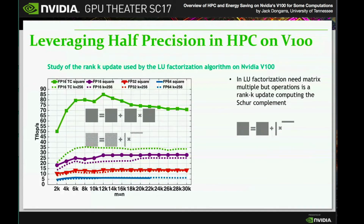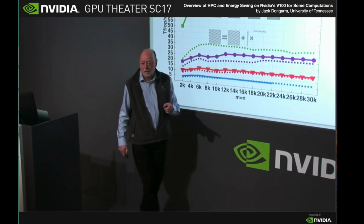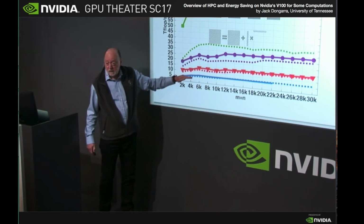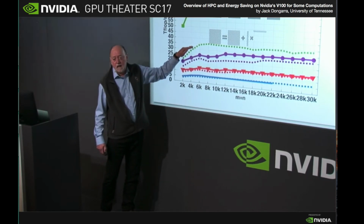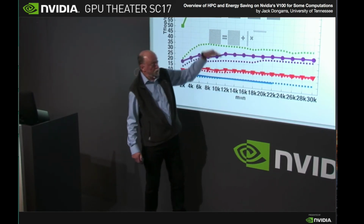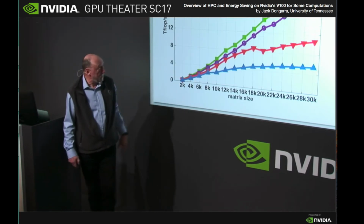Unfortunately for dense linear algebra, I don't have that condition. I have matrices that I'm multiplying together which look like this. It's a rank K update to a matrix. That's the basic operation that I'm doing. If I do that, I get different performance levels for single precision, double precision, and half precision. And this is what I end up with on the tensor core. So the performance drops, but it's still, of course, much better than on the other ones.